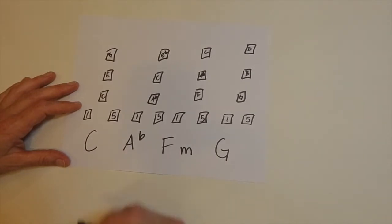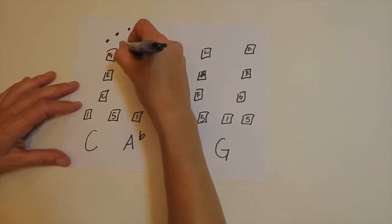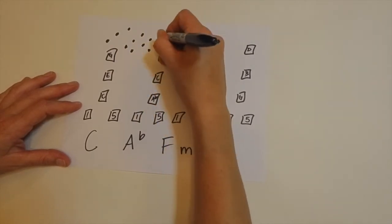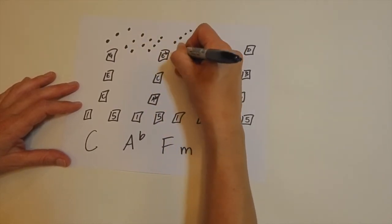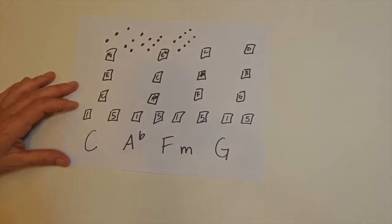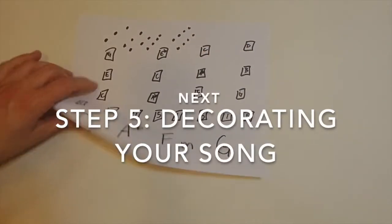Then for the broken notes, I'm just going to do, I don't know, circles. And there we go. Continue, continue. And then you're done. So let's move on to the last step, the art part.